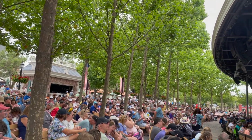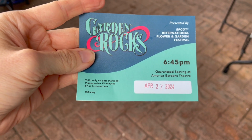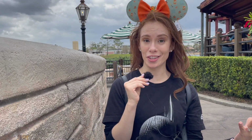Some of these performers are really popular, and there can be a really long line to see this free concert. But if you don't want to wait for a long time or even potentially miss out on a concert because it filled up, you can guarantee admission by getting a Garden Rocks dining package. This not only guarantees a good meal, but also a seat at the concert that night.